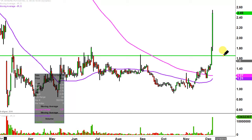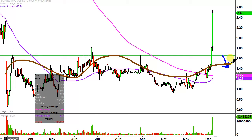Any sort of closes below $1.65, or worse yet, if the price separates to the downside, what is that doing to the price? That's putting the price right back inside of this range where it has been for literally months upon months upon months. Again, truly strong moves don't go back to where they were, they progress forward.